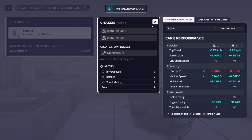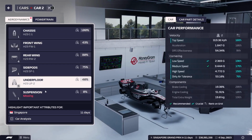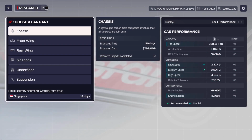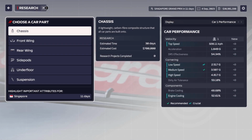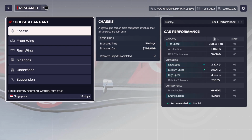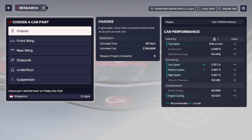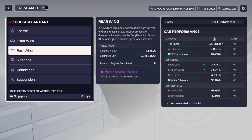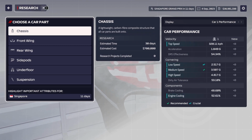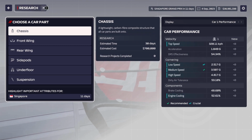Install that, and then, unfortunately, we only have one suspension piece left, and we have to put that on car 2 as well. Alright, so our ATR period has just started. We have only $2.8 million left to spend in this area. I really do want to invest in something, but we're so low on parts, I think I have to skip for the moment and just focus on having enough parts to finish out the season.